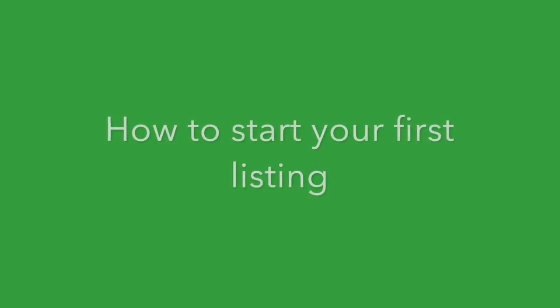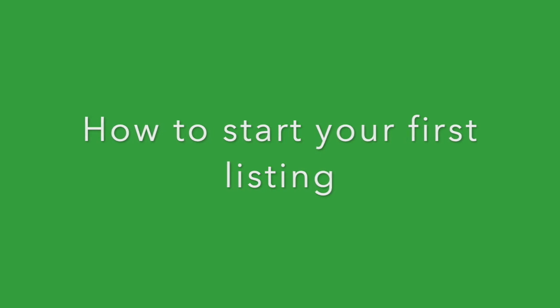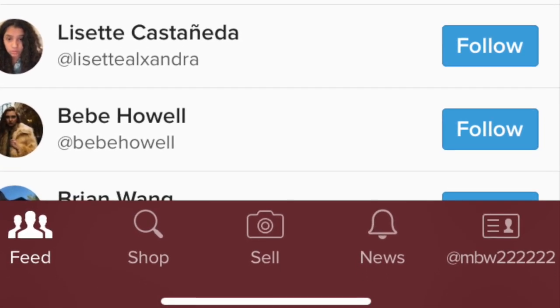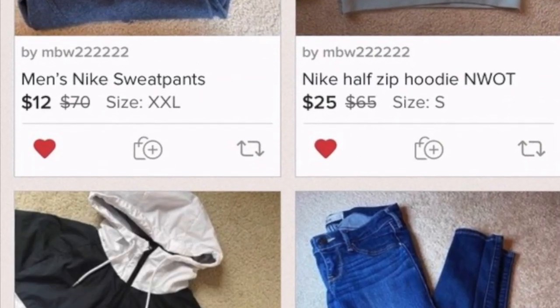So first things first, I want to talk about how to make a listing. You want to go ahead and click sell, which will be in the bottom center of your app. You want to go ahead and post all the pictures that you've taken of your item. Make sure you get good lighting and that you're not hiding any flaws or holes in your item. I like to just take pictures on my floor next to my window, but anything works. Just make sure your pictures aren't too dark or not showing enough of your item.